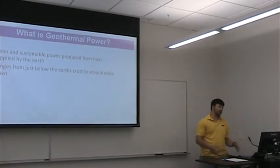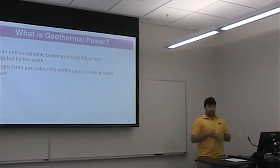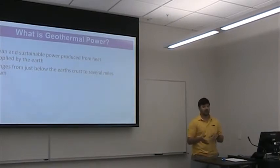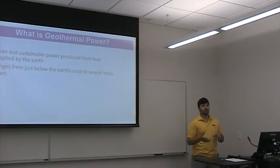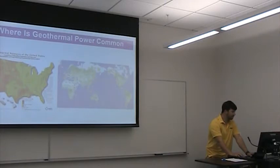So what is geothermal power? It is a clean and sustainable form of energy that is produced from heat supplied by the earth. It can range from just using latent heat that's being absorbed just under the Earth's crust, all the way down to taking heat from well down below, like the bedrock several miles under the Earth's crust, from the superheated liquid and the magma that's below the Earth.